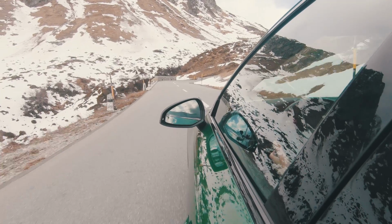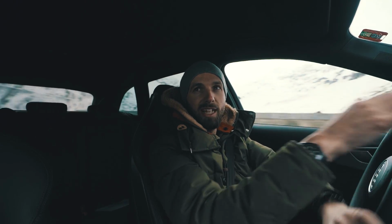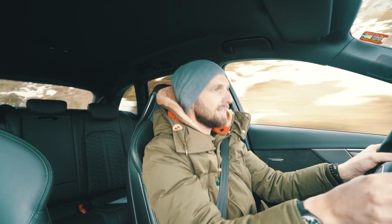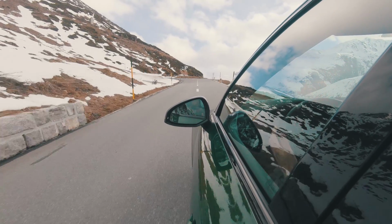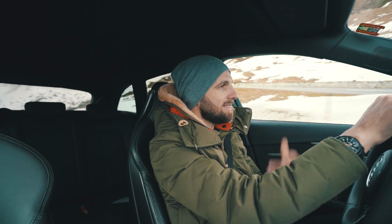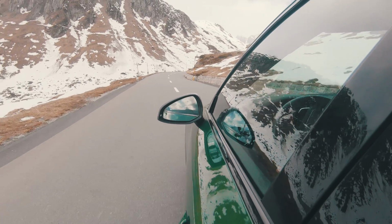I don't like the sound on the paddles when you change gear. It sounds just really cheap, and they are super cheap plasticky paddles, which is something I've always complained about in Audis. Even on the R8, a supercar, you get these horrible cheap plastic paddles, and I never understood why they still haven't changed it.